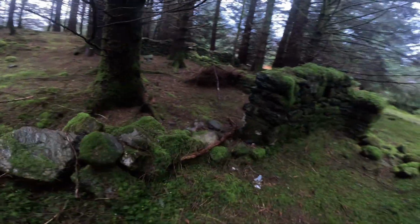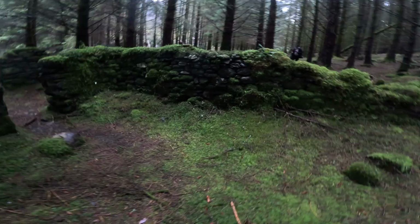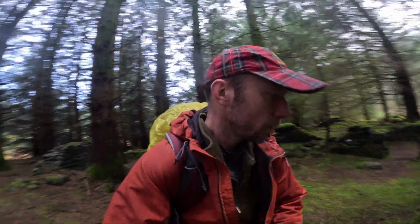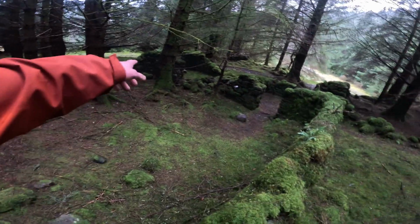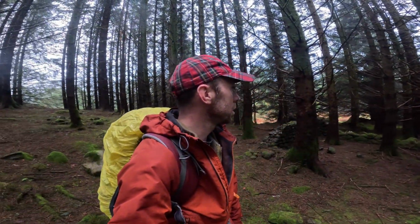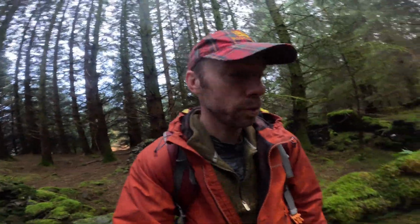Very nice. Somebody's built a little shelter in there. Not very good, mind you. Oh, this is quite big. This is a big one. Let's see if we can get a wee view up in the wall. Oh, it's quite mossy. There's big trees growing in the middle here. Very good, eh? This is on the north side of Loch Long. Don't know if I told you my location yet.